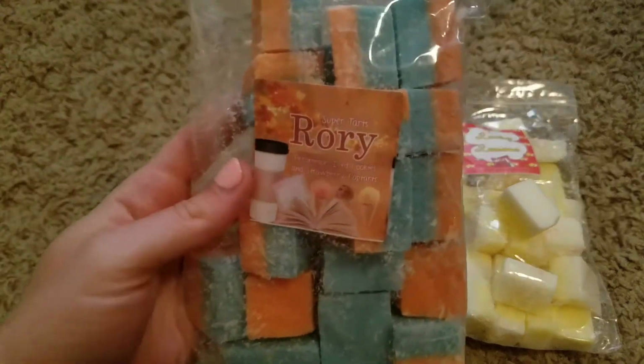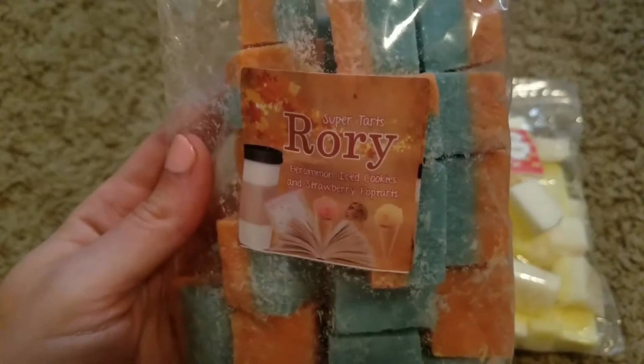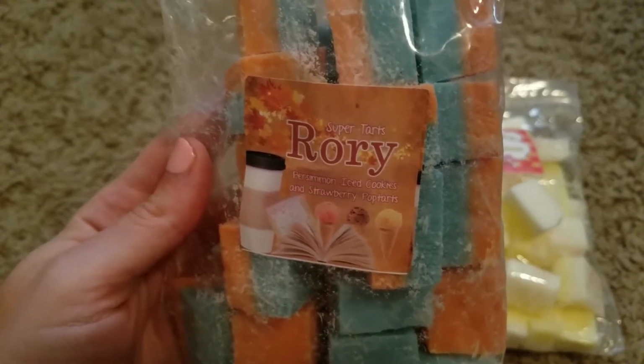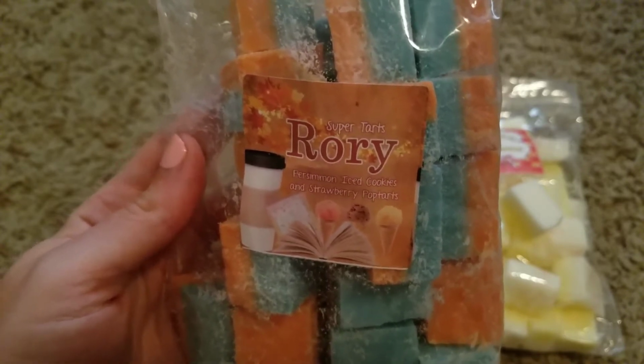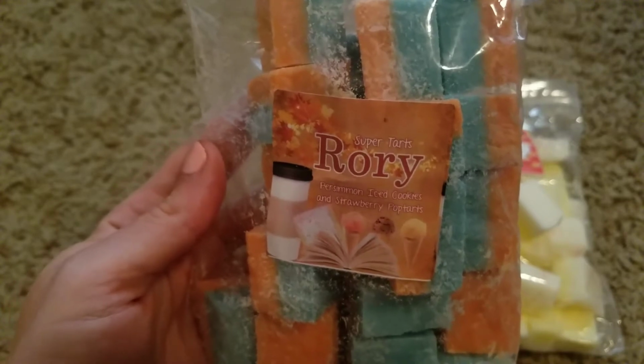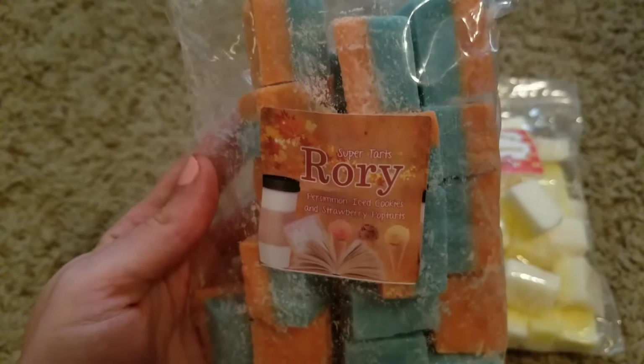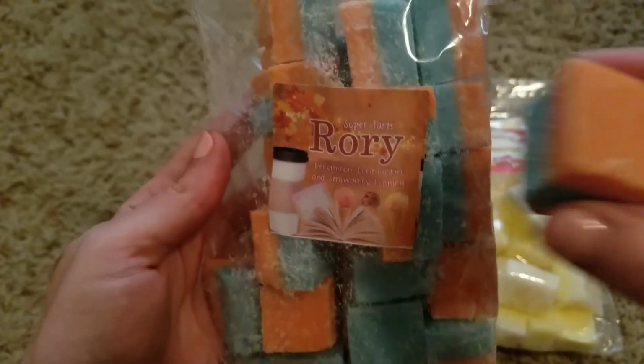The first scent that I have is Rory. This is from the Gilmore Girls collection. I did get the sampler, but I previously only had it in the tiny little potion pack that comes with the sampler, and I really liked it, so I wanted to get more. This one is persimmon iced cookies and strawberry Pop-Tarts, and I'm actually watching Gilmore Girls right now, so that just makes me love this scent even more.